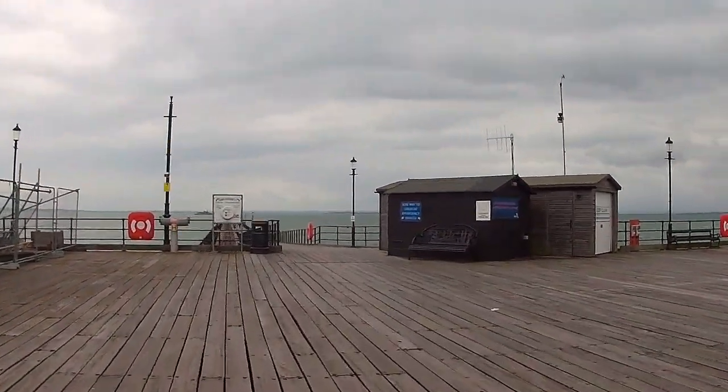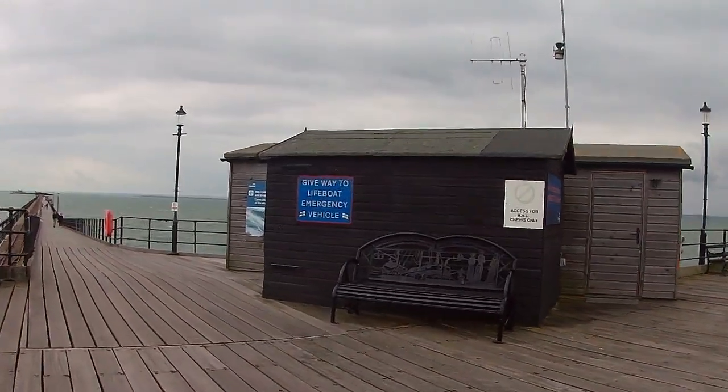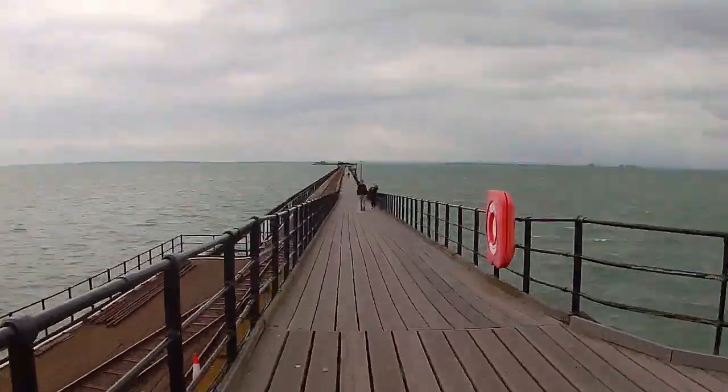I adore these elegant wrought iron benches. They come in 4 designs. This one here is dedicated to trawler fishing by the looks of things.